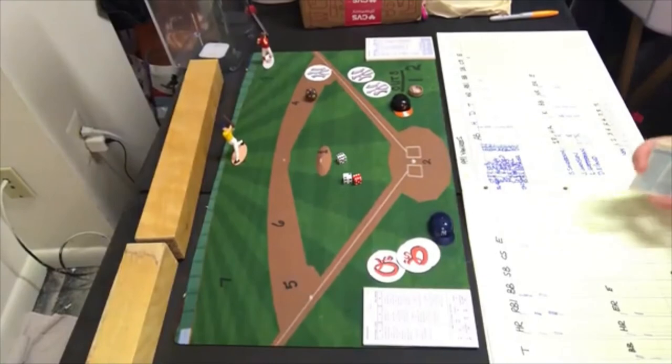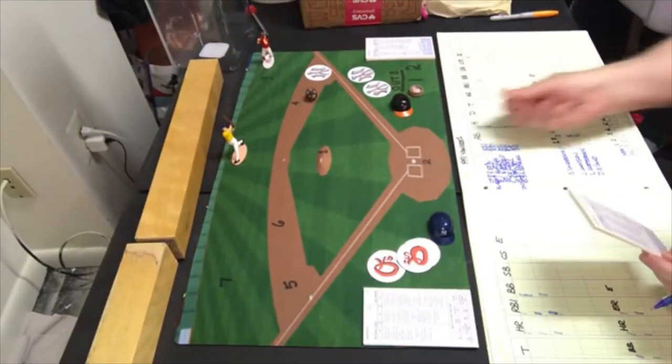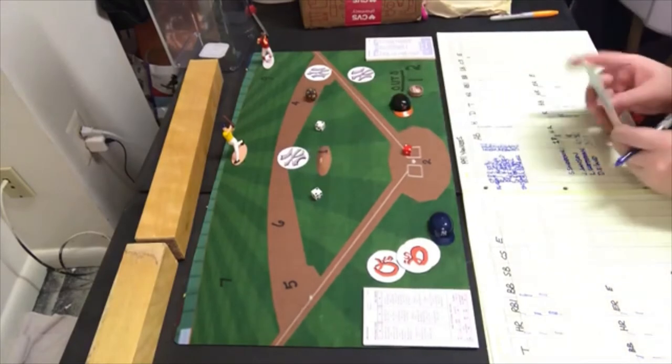Also the manager of the Marlins currently. And previously the manager of the LA Dodgers. And we've got Moss, no Moss up, and he walks. So the Yankees have the first two guys on.